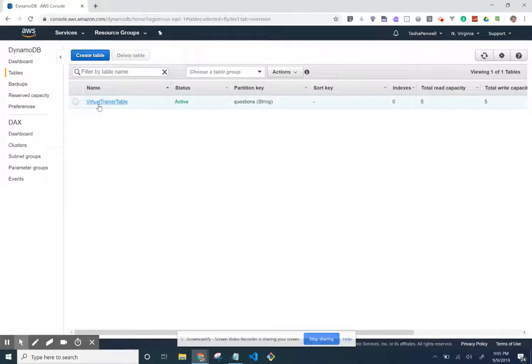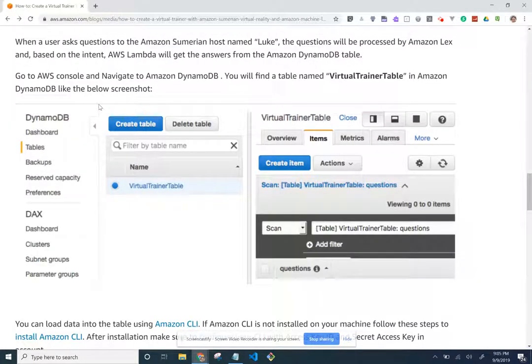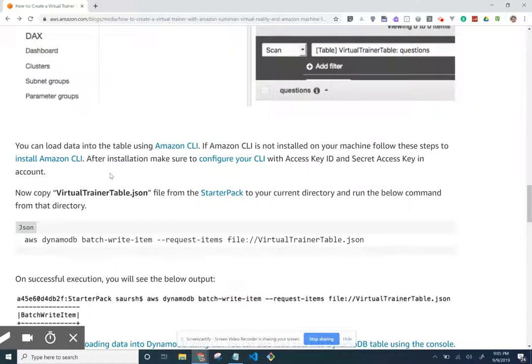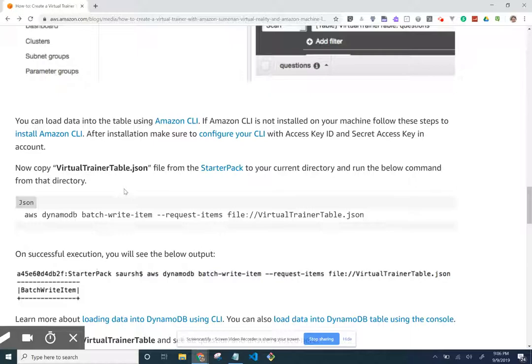Okay, so this is what we want to see. You can load data into the table using Amazon CLI, which is command line interface. If it's not installed on a machine, which I don't think mine is, follow these steps. Oh, we gotta install it. Okay. So let's go ahead and install it.